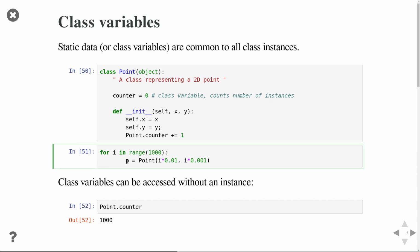But if you wanted to keep all the points, you would create a list and store them all in a list. So yeah, this is not a very useful example. I agree. So you should definitely create a list and store all these points in a list.